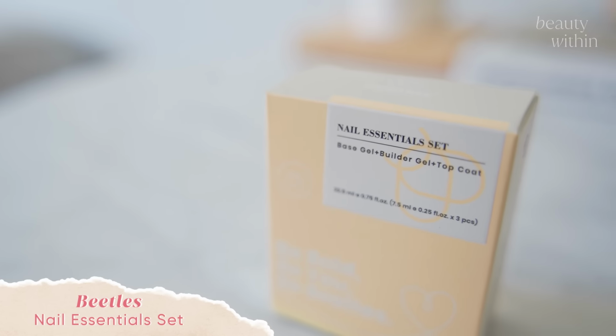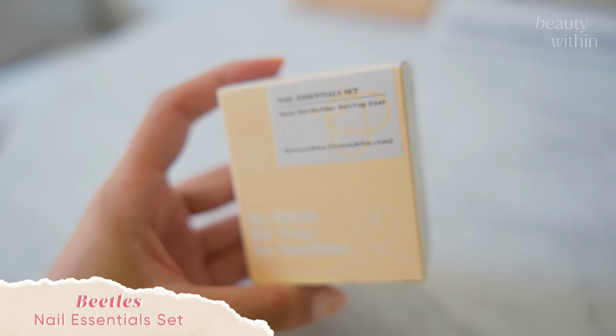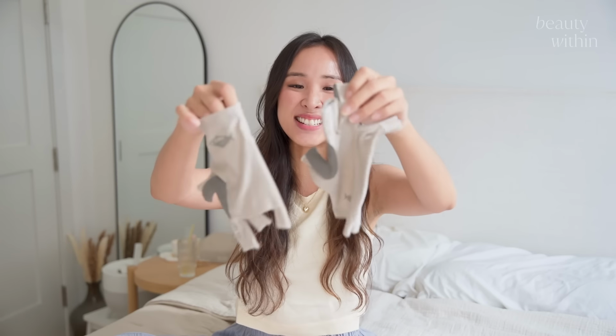And just something, if you are gonna do your own nails, you do have to get the base coat, the builder gel, and then the top coat, and Beetle's has all 3 in this set, so I'll link that below. After I learned how to do my own nails, it's just so not cost effective to go and get them done. It's actually not that hard. And then let me show you these.